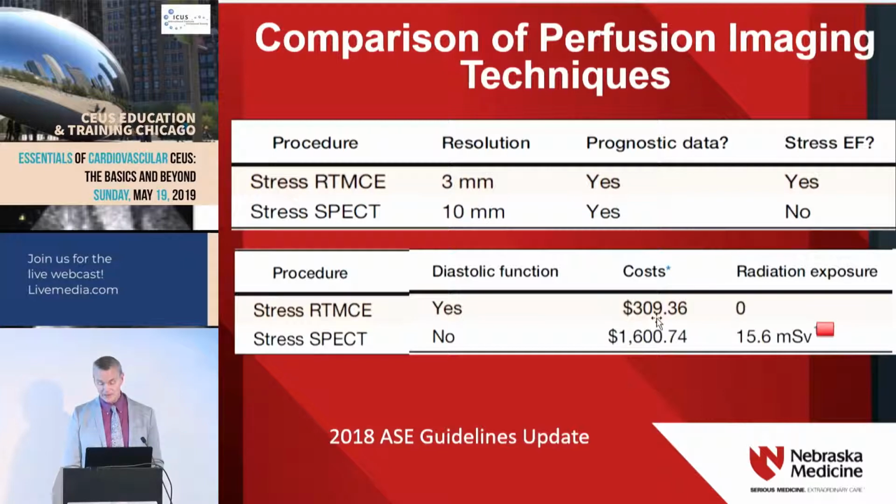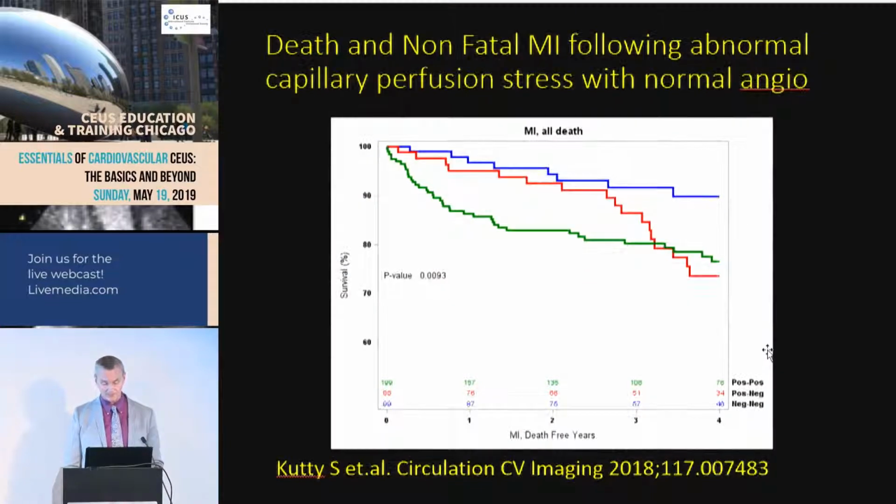Yet, we get this much reimbursement if we add all of our reimbursement schemes on there. And look at this. This is what the patient gets for a SPECT study, in addition to this little add-on: 15.6 millisieverts. That's just a technetium-based study.